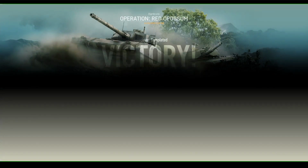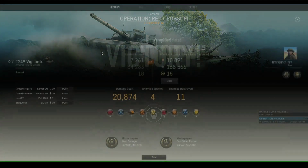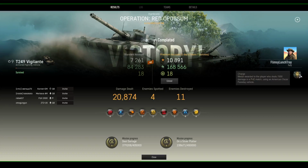I love it. I really enjoy playing this AFV a lot. Very expensive to get up to. It's my first tier 9 tank, but yeah, oh gosh, I don't remember how much it cost. Was it like 23 million? Something ridiculous. I had like 41 million credits before I bought it, and then also had to do the retrofits, several million there as well. So teamwork and charge.